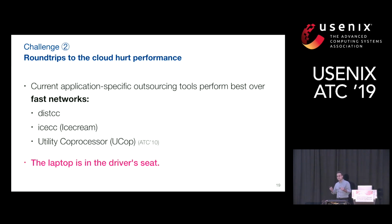We currently have a lot of systems that we use for outsourcing jobs. Like DistCC and IceCC are two very popular programs for outsourcing compilation. And there are tools like UCOP that can be used to outsource CPU-intensive applications to the cloud. But these programs perform best over fast networks. And the reason is that they still keep the laptop in the driver's seat. You outsource your job, but there is still a lot of communication going on between the cloud and your laptop. What we would ideally want is to take the laptop out of the loop and have all the communication and dispatching happen purely within the cloud and just fetch back the final results of the operation.